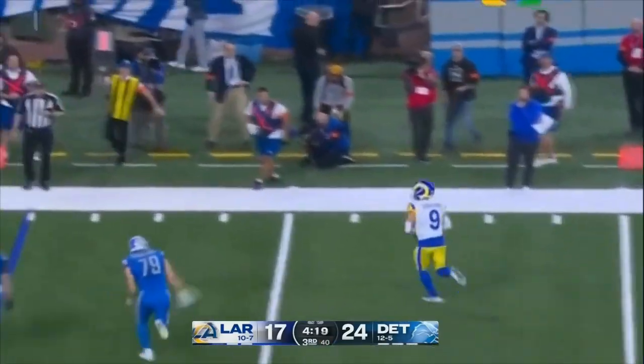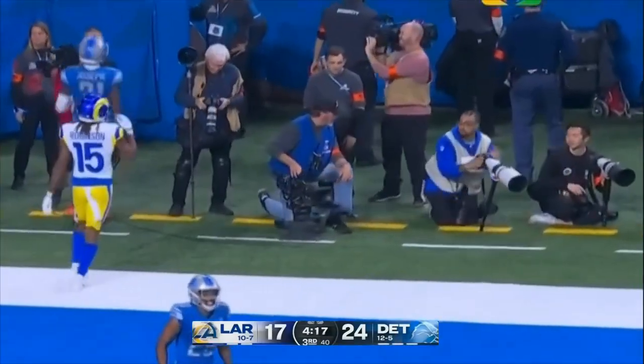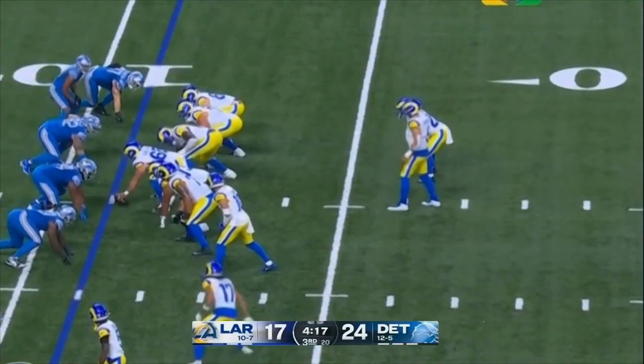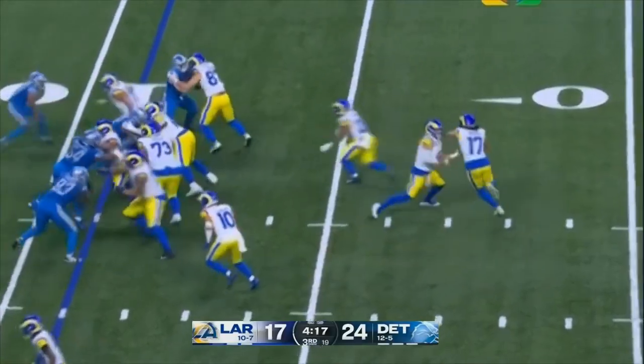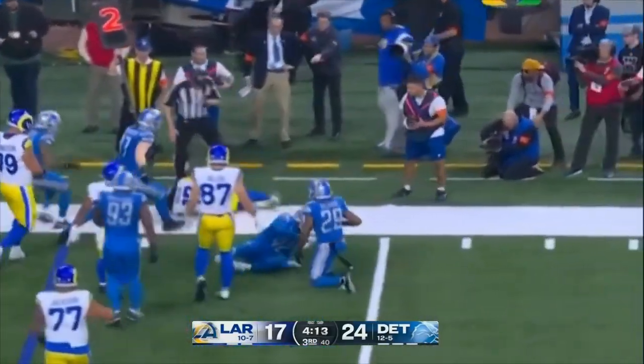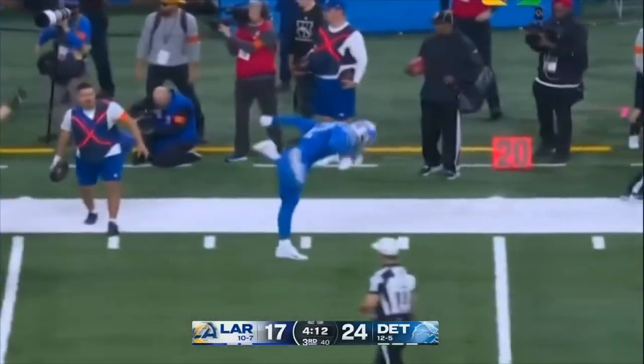Stafford out of the pocket. Not much there, and he'll throw it away as he gets to the sideline. See if he gets back in. Ronnie Rivers remains the back, with the motion and the give to Nacua. Stretched out. Hutchinson started it. Finished off by the corner, Vildor.